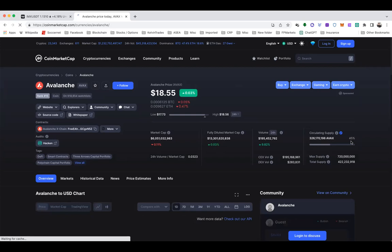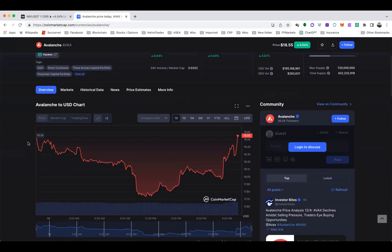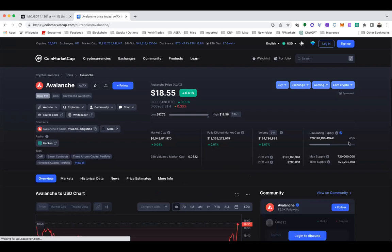Same thing as IMX, more than half is not released into the public yet. So same thing as AVAX, same thing as IMX. Don't go all in into AVAX. Even though I'm bullish about AVAX, I'm not going all in, because more than 50% is not released yet. Right?